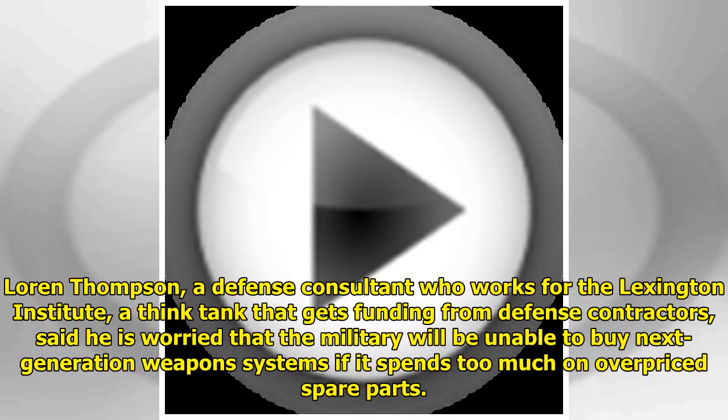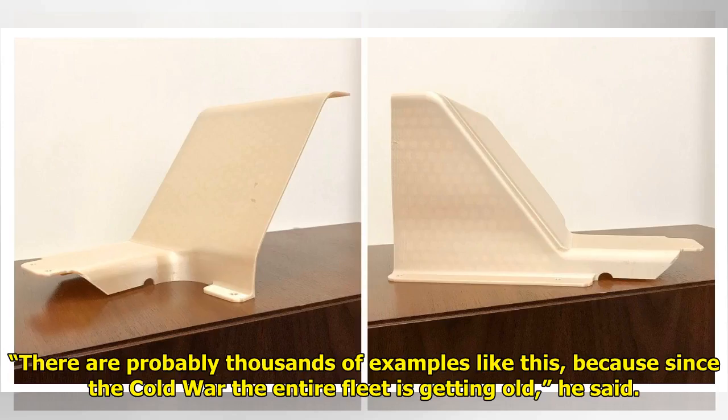Lauren Thompson, a defense consultant who works for the Lexington Institute, a think tank that gets funding from defense contractors, said he is worried that the military will be unable to buy next-generation weapons systems if it spends too much on overpriced spare parts. There are probably thousands of examples like this because since the Cold War the entire fleet is getting old, he said.